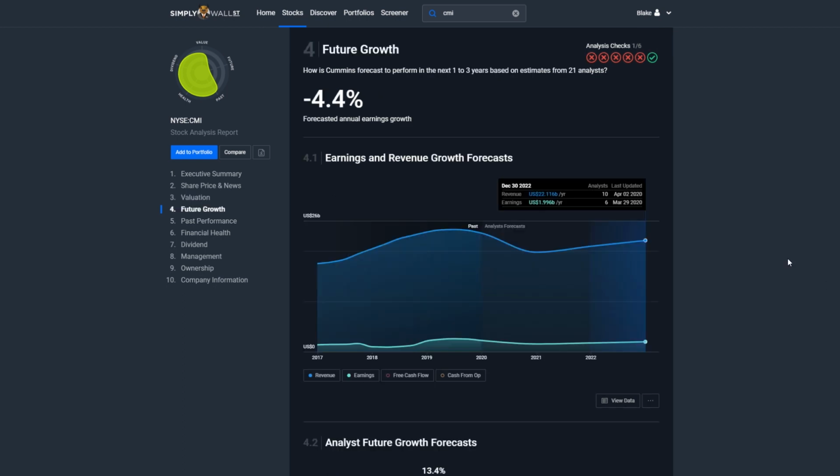If we look at their future growth, this is not quite as rosy. Future growth is down 4.4% there, and that's partly because of the downturn in the economy right now. If it's short-lived, this future growth could improve, but if it's going to be a long drawn-out recession, the same as we discussed in the risk with Cummins in the 2008 recession, sales and revenue declined dramatically.